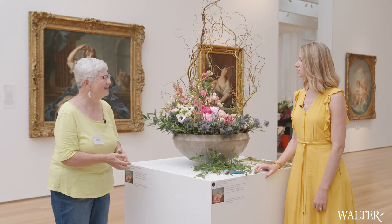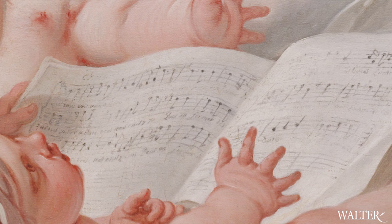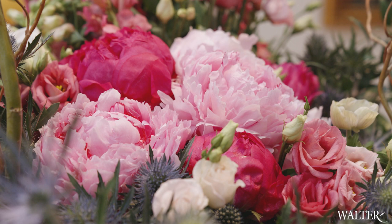So then did you try to do the eyes with the anemones here? Well, no, actually our anemones are a reference to the music, with the black and white. That's why we particularly chose this variety of anemone. And as soon as we saw this picture, my co-designer Jenna said, peonies. We've got to use peonies. The lush little babies, their rounded features. And so that's how we started.